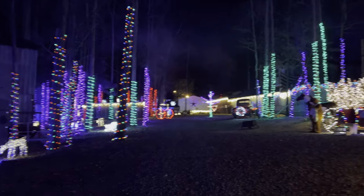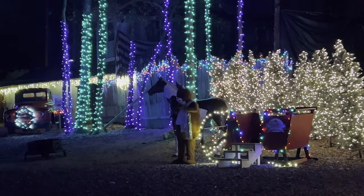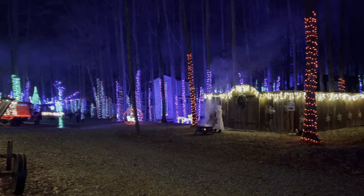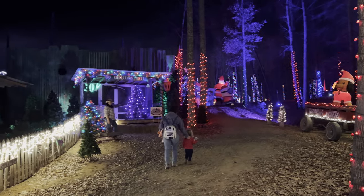During our little walkthrough, we found this famous dude up here. I don't know if you all know about him or not, but he's pretty popular up north. So we've made it through there. This nice lady right here gave us a candy cane. Now we're gonna head on past this tractor. Thought this tractor was really pretty. And we're gonna go up the hill here back to the blow-ups.